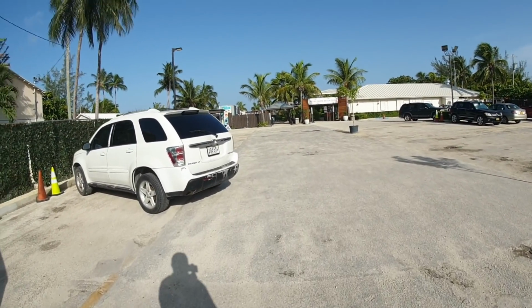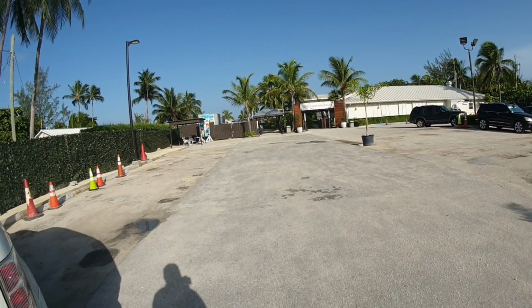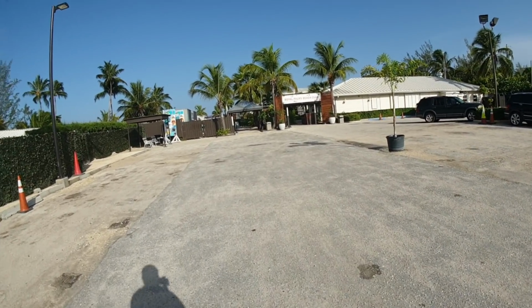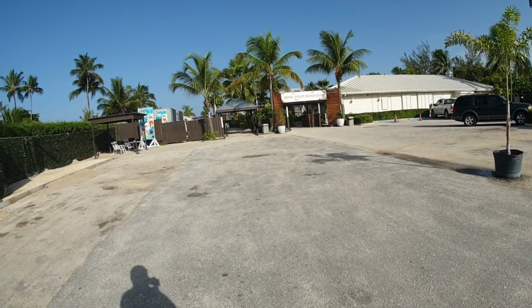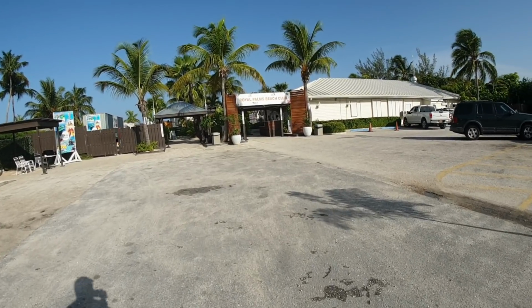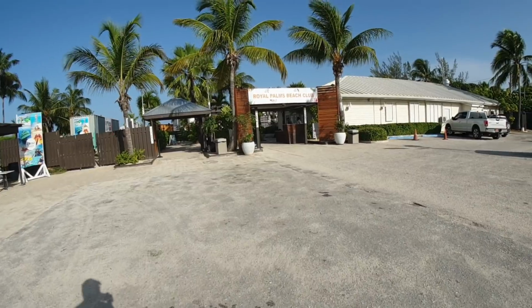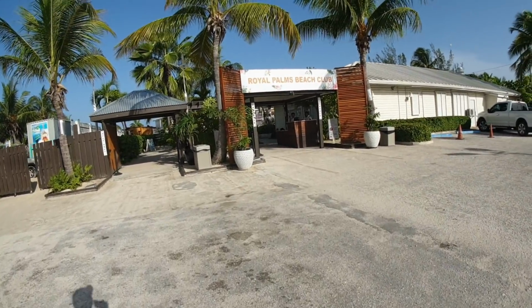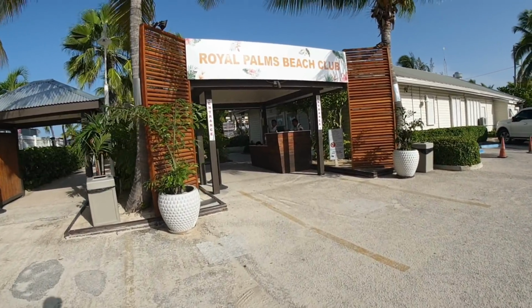So the bus to get down was $2.50 US or $2 Cayman, so that's per person each way. Now if you were to take one of the drivers from the pier, and they drop you off right at the front door here, it would be between $5 and $7 per person, and we end up at the same place. We just have to walk a few extra minutes from the side road where we've just walked now, and we end up at the Royal Palms Beach Club.